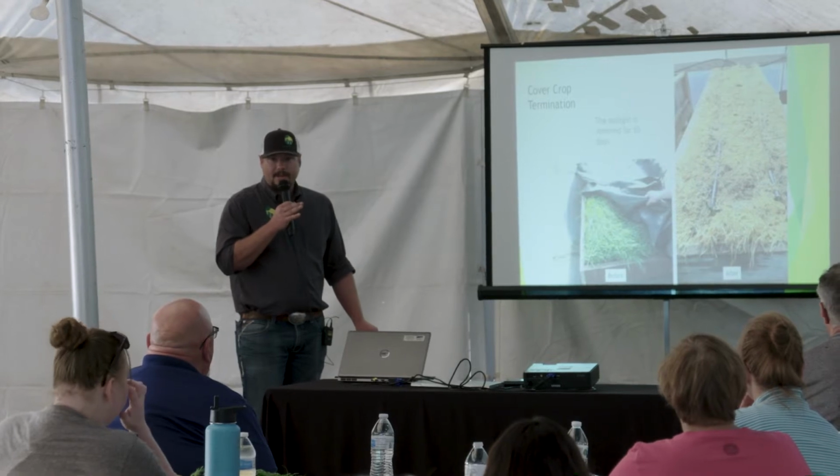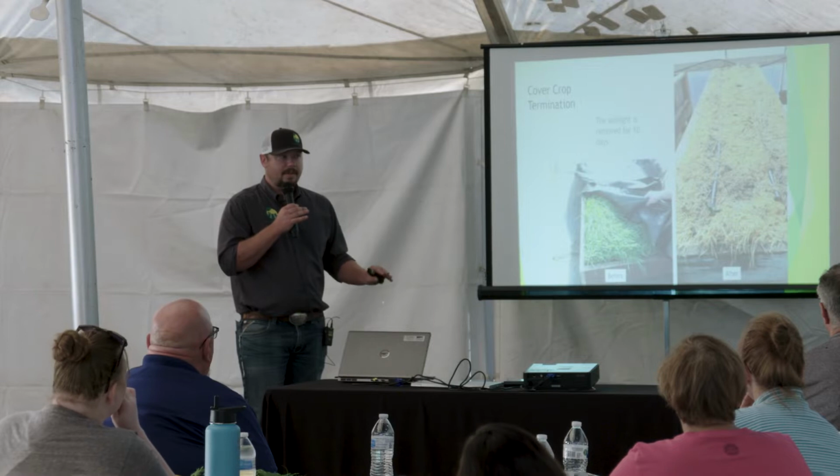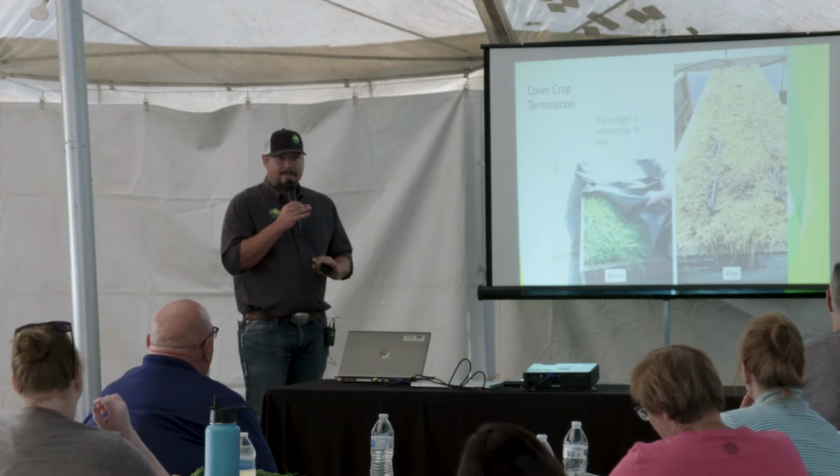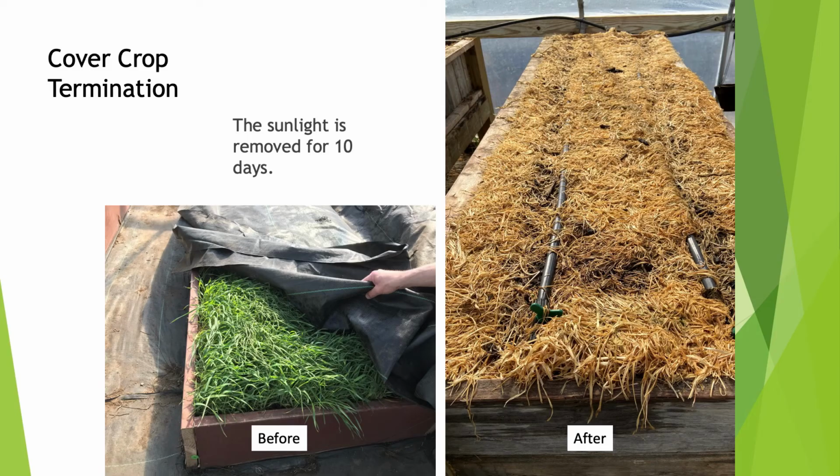You can use herbicide, or what we like to do is we'll cover it with weed barrier, 2 layers for 10 days and smother it and take away the sunlight. And then when you pull that weed barrier, it'll be a little green for about a day and then it'll look just like this on this picture on the left.